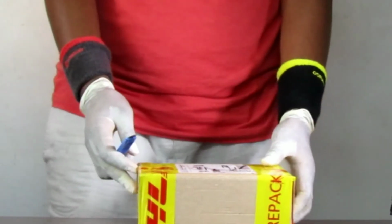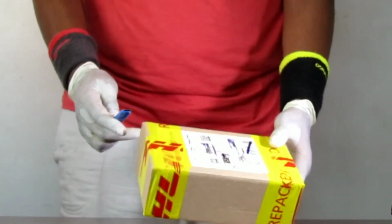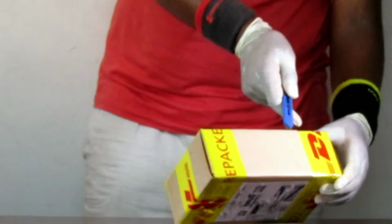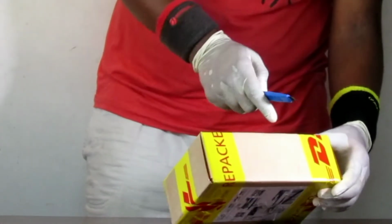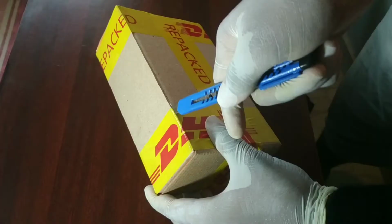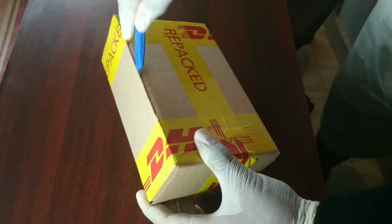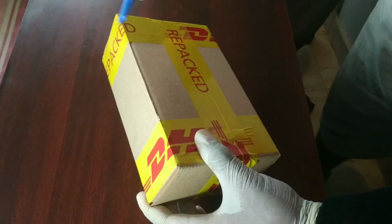Let me put on some gloves before I open the mystery box from darkweb. I ordered this mystery box from darkweb from China. It cost me around 250 bucks and an extra $100, and that was the delivery charges. I hope this is worth my money, guys.